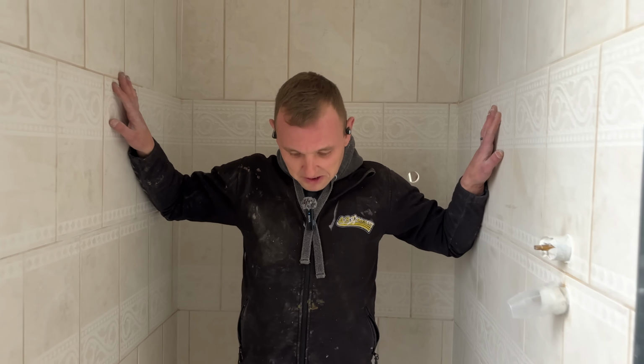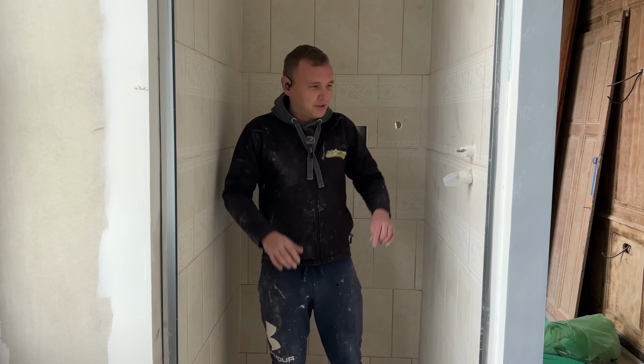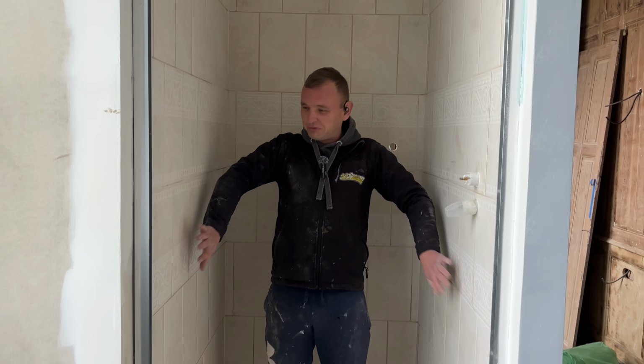A couple of comments in the last video said this shower was small. This shower isn't small. This would easily fit 2 people in it. Easily fit 2 people. So we're happy with the size of this one. It's twice the size of the previous shower, so really good.